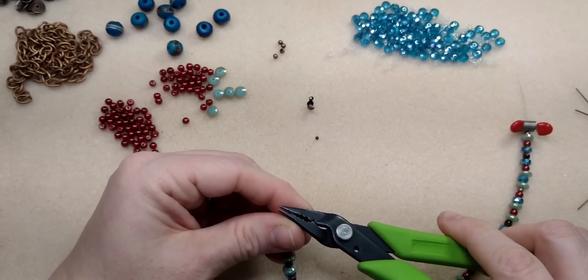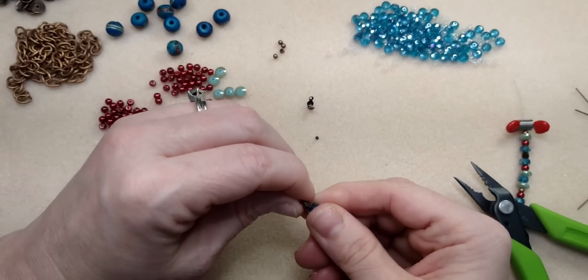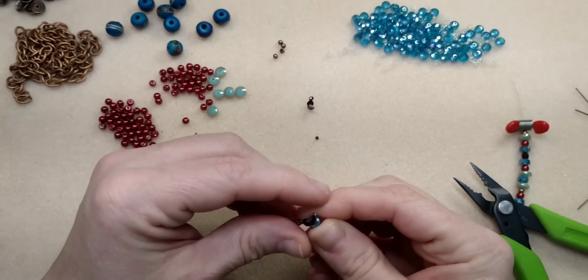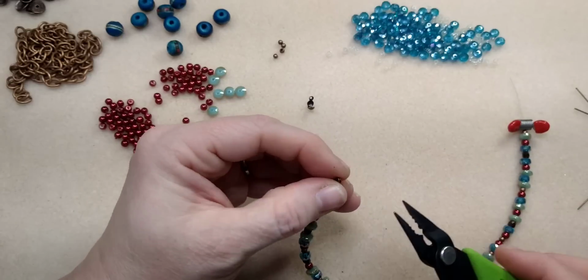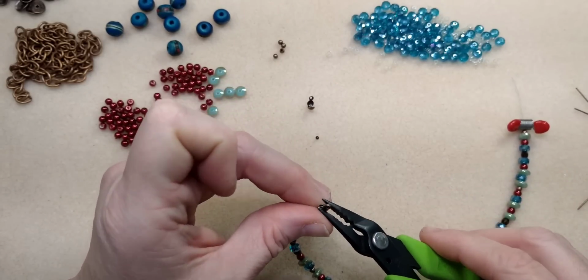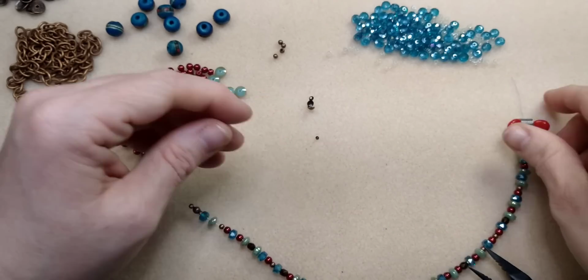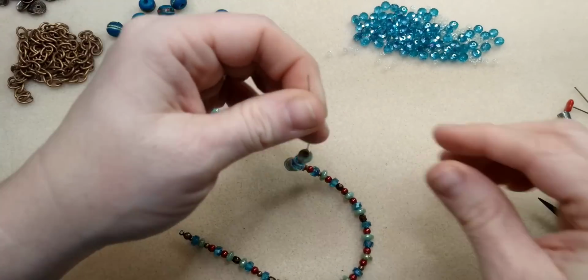And you do need to do it kind of tight. You don't want it to come off, but I've never had any problem with it. So pull on it, it's secure. You could even stick some glue in there if you wanted to, some GS Hypo Cement or some E6000, and just make sure that you've got your clamshell closed up really good. And that's the one end. And then we're just going to do the same thing on the other end.